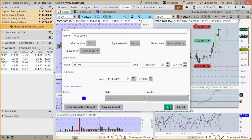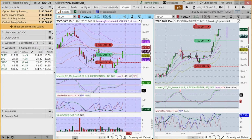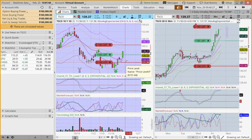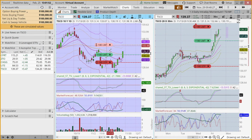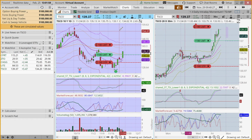Increase the size to 3, and then I can click on that. I want to put that in, that represents my place where I want to buy. As you can see, I've already placed them down here, 131.84, and I also have a 144. Now I can just take these off of my chart, so I don't have to look at it.